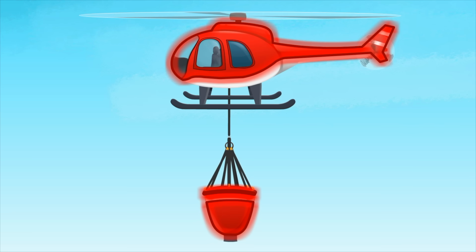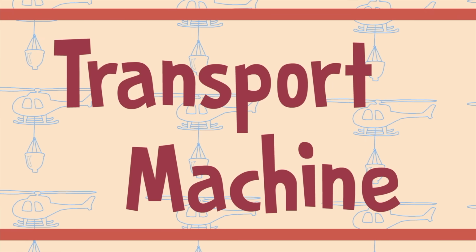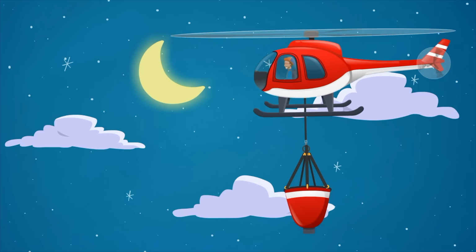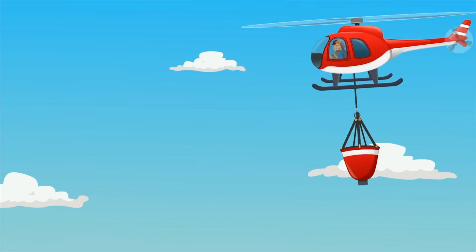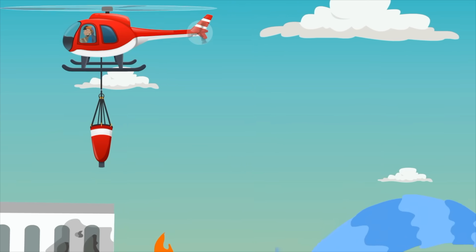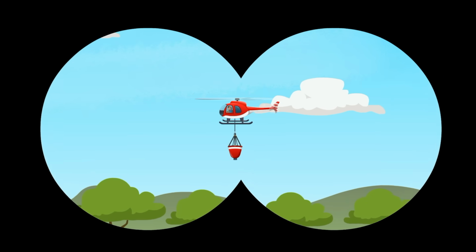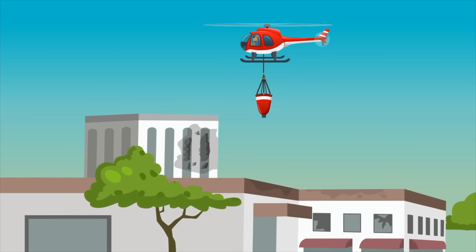Transport machine, it's red and white for the firefighting team, ready day and night. It's a firefighting helicopter, fighting fires from above the ground. A firefighting helicopter on a mission to put those fires out.